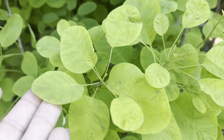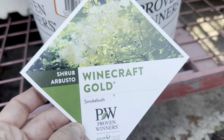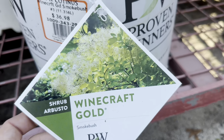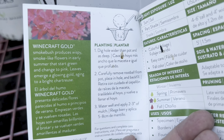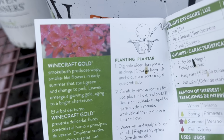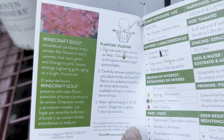Look at this stunner by Proven Winners. Let's take a look at what this is. This is the Shrub Arbusto Winecraft Gold Smoke Bush. Look at the beautiful picture. Let's open up the tag. Winecraft Gold Smoke Bush produces wispy smoke-like flowers in early summer that start green and change to pink. Oh my goodness. Leaves emerge a glowing gold, aging to a bright color.